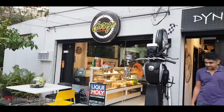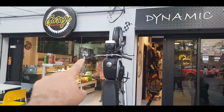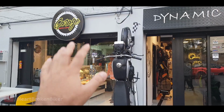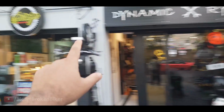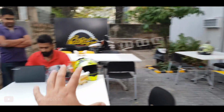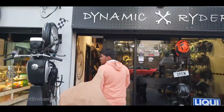So let me take you through the concept of the store. This side you can eat from there, you can hang out here, and it's got a garage inside, and you can also watch your motorcycles being serviced. That's meant only for superbikes. I'll show you that in a bit. But this is the store part. That over there inside is the garage part, and this is the food part. This is the hangout part, and this is where you park the bikes. So let's walk into the store and take a look.